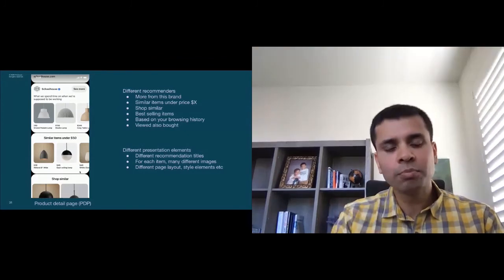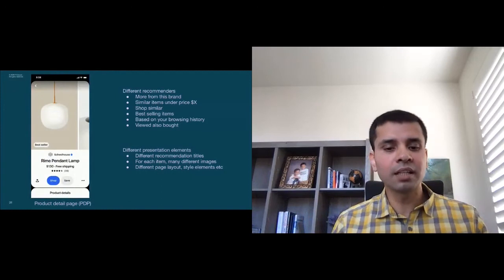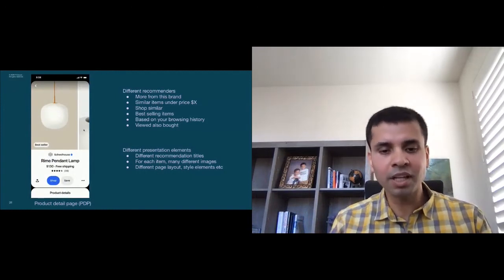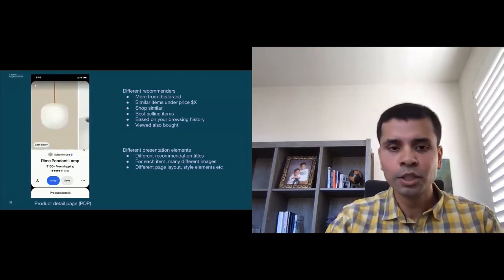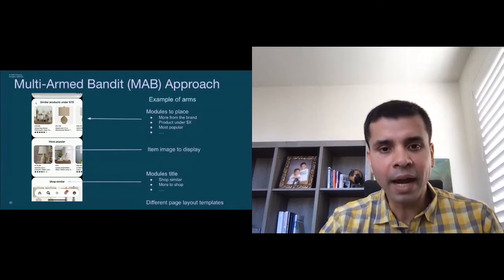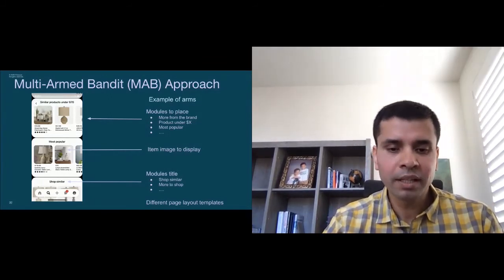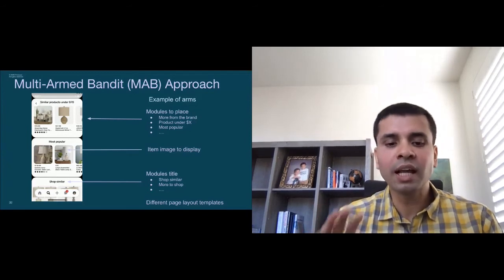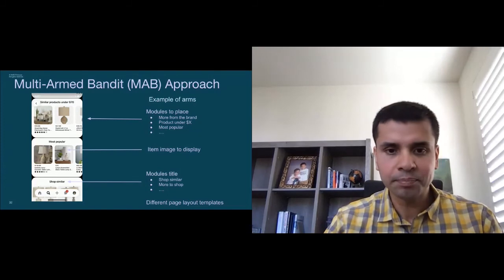For each item displayed, there are different images to select. And then you can have different page layouts, like different color preferences, different types of buttons. So how do we put all these things together? We use what is called the multi-armed bandit approach. If you are not familiar with the multi-armed bandit approach, don't worry. It is a framework which allows us to do exploration and collect feedback or data.